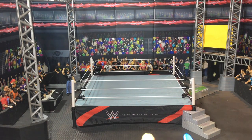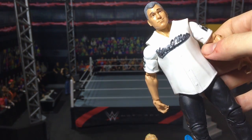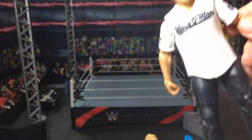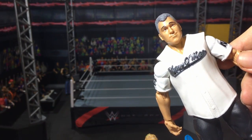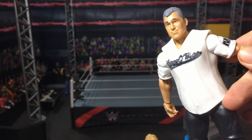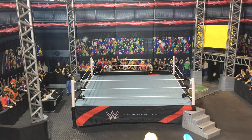There's not much. I'm not going to do women and officials, just the main roster. And oh, I do have some more. We can count this one as well. We have Elite 50 Shane. Really love this figure a lot. Really cool Shane Elite. Gotta get that battle pack with Ambrose too to have a GM Shane, Commissioner Shane. But I really can recommend this Elite Shane if you see it at retail or on Amazon.